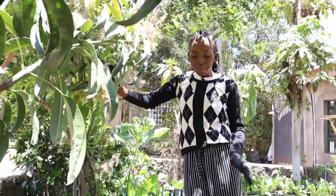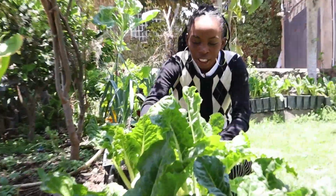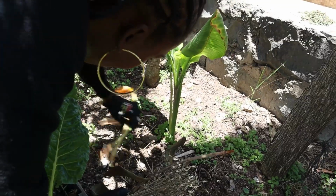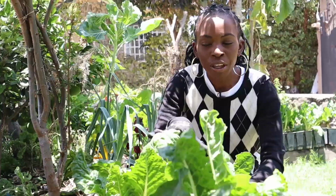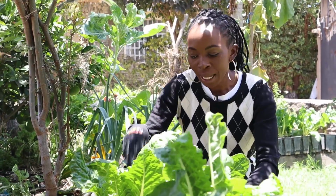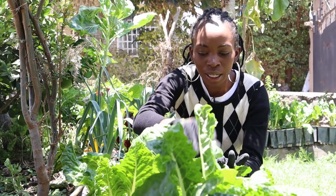So way number one, make sure you maintain garden hygiene. Make sure that your garden is always clean. Come over here once in a while, pick up all the weeds, and make sure they don't grow tall and compete with the plants, because some weeds also attract pests. So make sure that your garden is always clean and maintain garden hygiene.